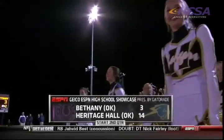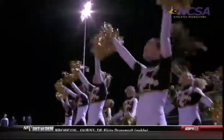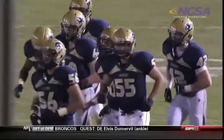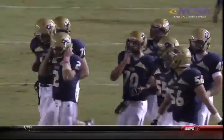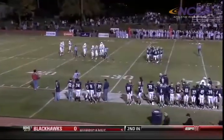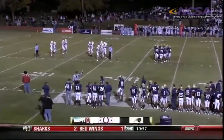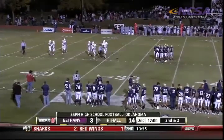The class of 2012, number 78 in the ESPNU 150, considering Alabama, Florida State, Stanford, and Oklahoma State, his father's alma mater. They also have Sterling Shepard, number 3, who's number 56 in the 150, the number 7 wide receiver, who is verbal to Oklahoma, where his dad played.